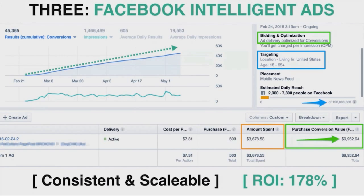My campaigns have lasted for over a year, whereas some people make money 1 week and then the next week the money's gone, right? Because they're doing the wrong thing, okay? So top left, you can see the scalability. Top right, you can see I'm bidding for conversions. It's in the green box. This is 178% ROI. I spent $3,600 to make $9,000. That is huge. Actually, almost $10,000.